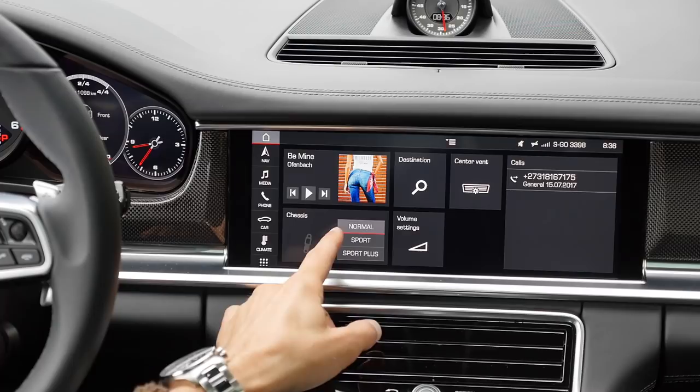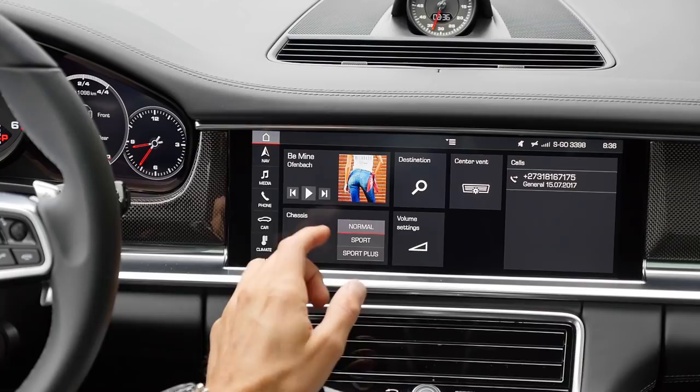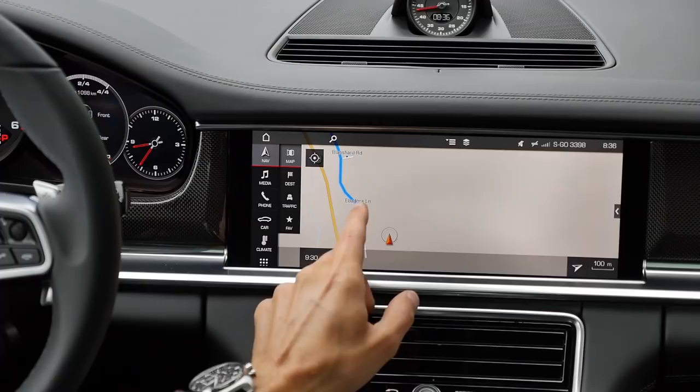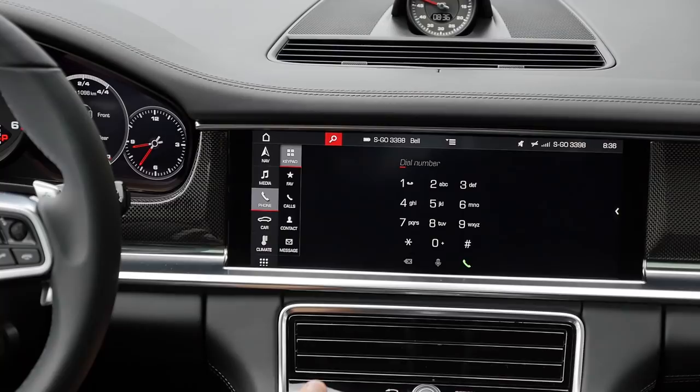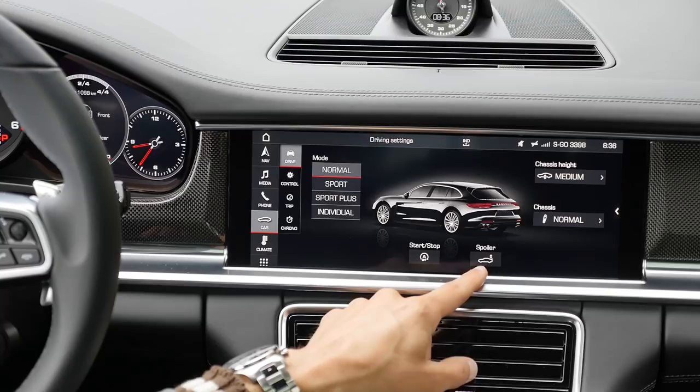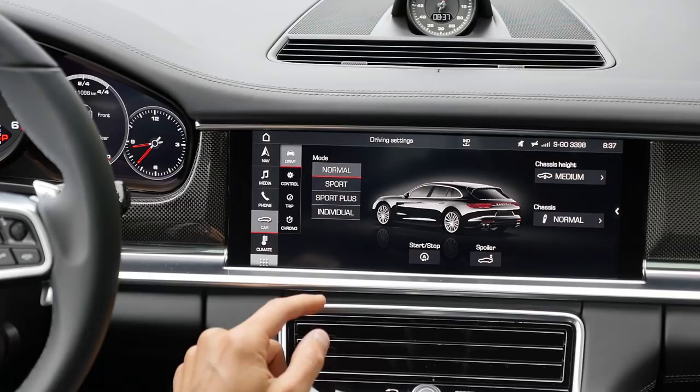The chassis can also be controlled manually here, for example, to different modes, but you can also do it in the lower console. The GPS is really huge in this widescreen mode. It also has good responsive times. You can also control it like a smartphone right there. Phone, you can either connect via Bluetooth, that is possible, over this phone menu, or also with the cable for the smartphone mirroring functions, so both is possible. And here, for example, you can also manually put out the spoiler with this nice visualization. So you have a lot of stuff, but you have to get used to the system.